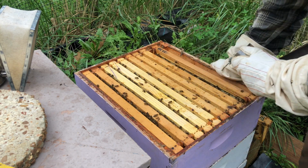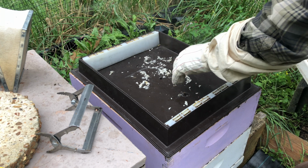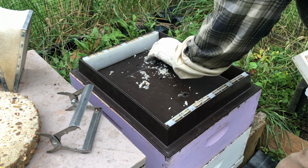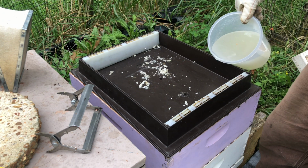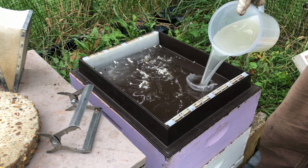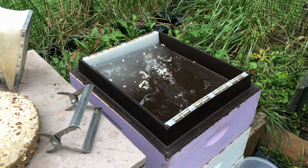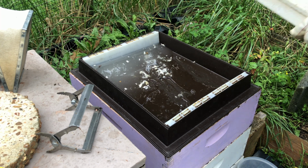So let's look at another one. Put a little sugar water in for them. I like these feeders better than the wooden ones. Some people love the wooden ones. Give them a little supplemental feed here. Just a little 1-to-1 sugar water. I just gave them not even a half gallon, but that's okay.